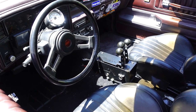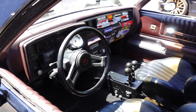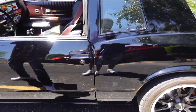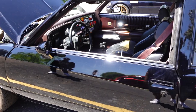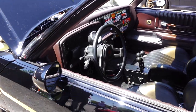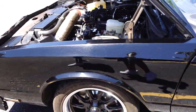He done put the Hurst shifters in there. The three shifters, that's the Hurst. That's not the... 85 Monte Carlo. 85? It's yours? Yeah. Oh, okay. So it come like that with the Hurst in it, or the three stick, you put that in there? Yeah, okay. It's designed off like the old style one. Okay. It's nice, man. Thanks. It's hard to find any good old cars now.